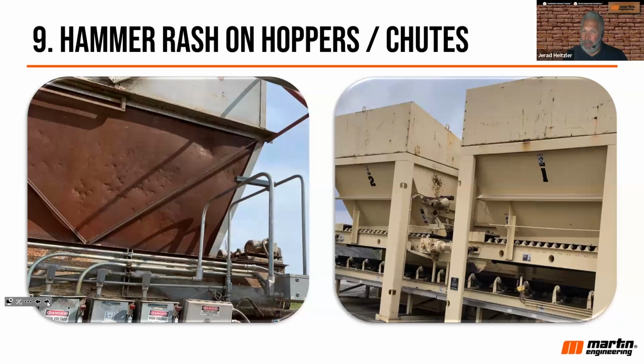So rotary vibration is different. Rotary vibration doesn't actually impact the vessel. It shakes the entire vessel, and that promotes material flow. A couple other things you can do. You can line the inside of the chutes with a UHMW material. UHMW is a lot slicker than steel. That reduces material's likelihood to stick.